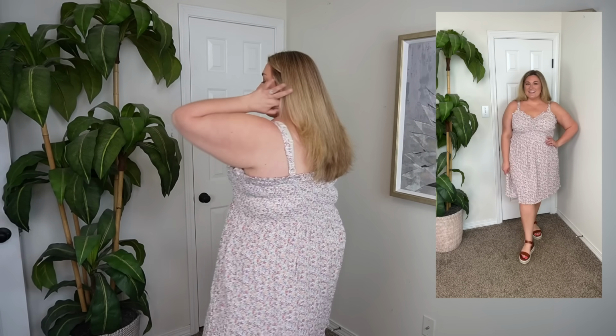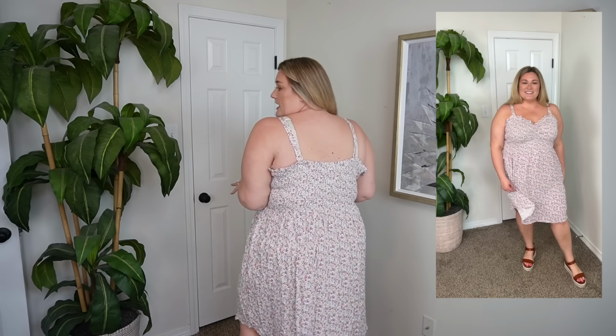I think this up here is so pretty. If I lay it correctly, I feel like the straps could cover my bra, but I would probably wear a bralette with it, unless I could get it in the size 1X and it was snug enough that I probably just wouldn't wear a bra, because this is smocking material up here too. But yeah, it's not quite the right fit. I think it's such a pretty idea. I think it's so cute with the little sandals.